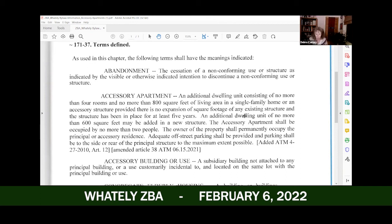Oh. On its face, that seems plausible. Am I reading it incorrectly? I just want to look at this again. I'm an additional dwelling unit. I guess I'm seeing his point. Maybe you can't combine. There's no expansion of square footage of any existing structure. An additional dwelling unit may be added in a new structure, but that's only to 600 feet.